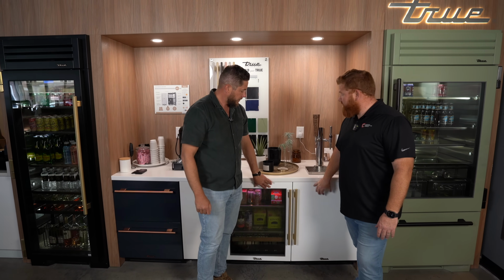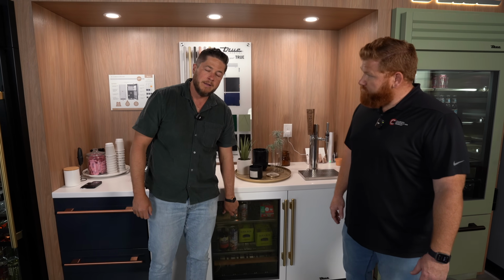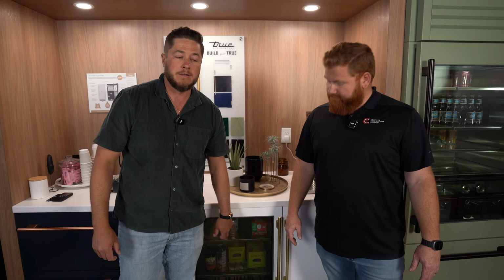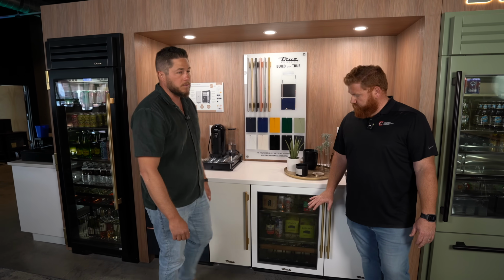Can you even put something like this, a beer tap and everything out there? Yep. And they're one of the only brands that's outdoor rated with glass. And it's gonna stay cool in the middle of Arizona out there. So if you want the most heavy duty, beautiful outdoor refrigeration, True is what you're after. It's pricey though.